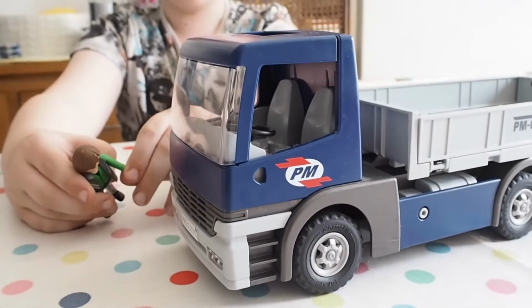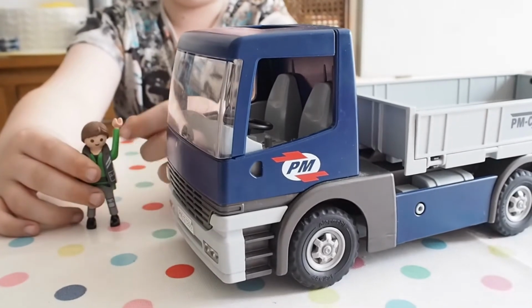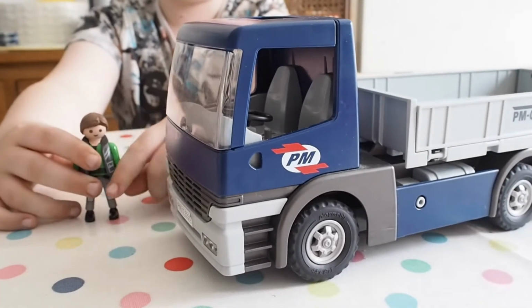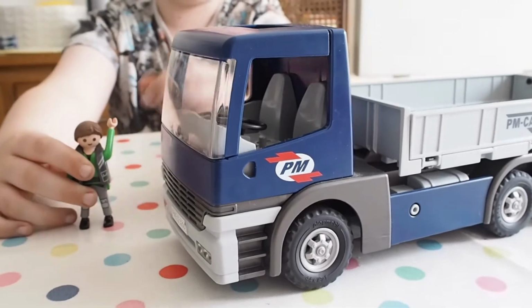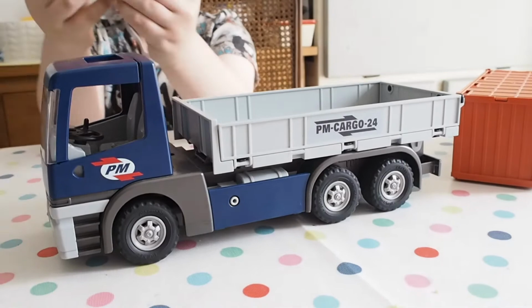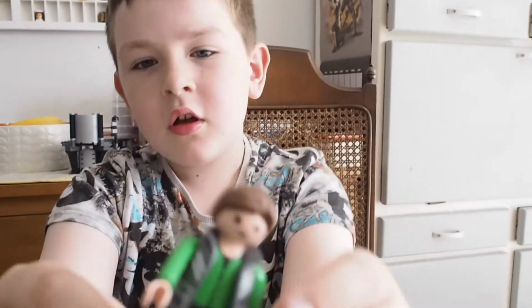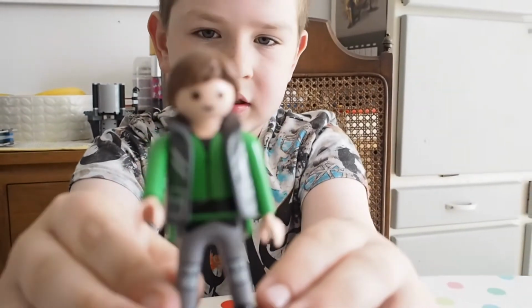Granddad got me the cargo boat from Christmas in, I think it was 2013, and he gave me this for my birthday in 2014. And it has one minifig. He's a trucker, isn't he? A trucker, yeah, that's what his name is.